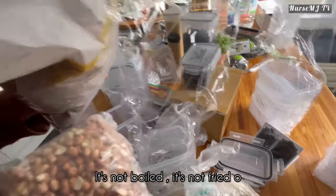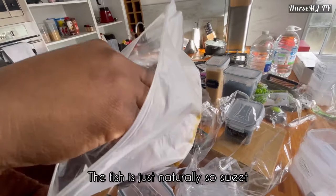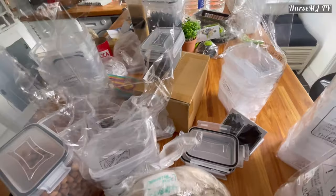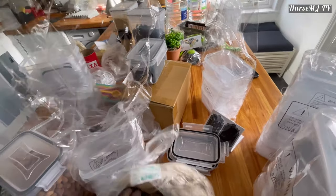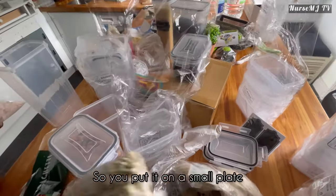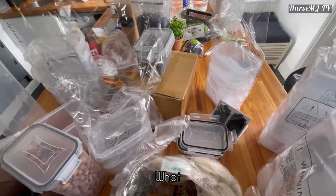It's not boiled, it's not fried though. I love crayfish. Crayfish is just naturally so sweet. Don't go and finish it. Jesus, this one is eating raw crayfish. You know, it came from the river. So you put it inside a small place. Take it.